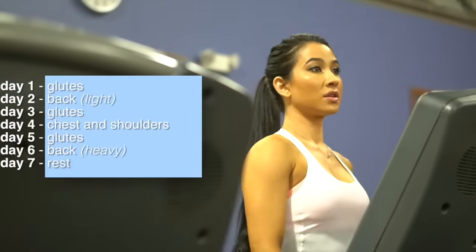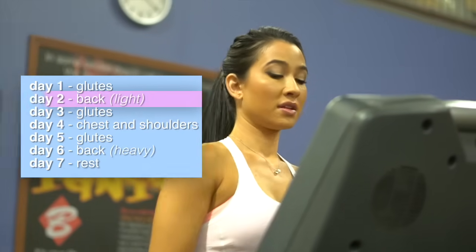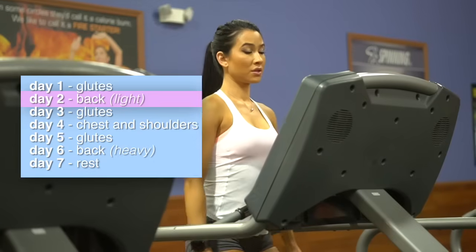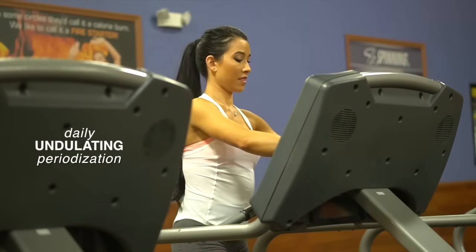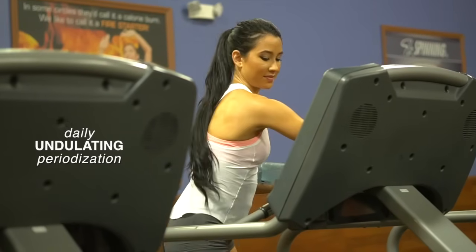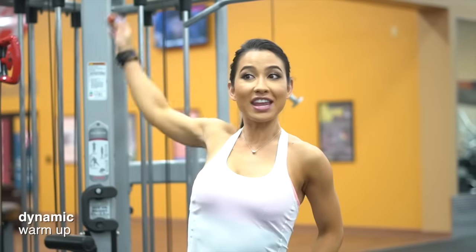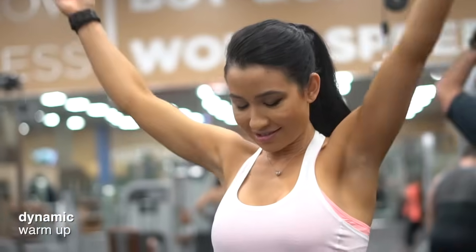Today, we are hitting a lighter weight and higher rep back session, and like with all of my training, I still implement undulating periodization, where I vary the loads, sets, and rep ranges from one back workout to the next. Simply, if I do a lighter weight, higher rep session today, the next back day will be a higher weight, lower rep session.